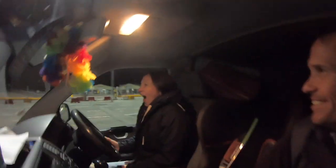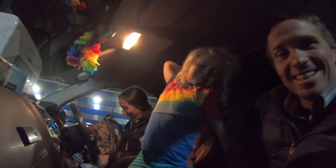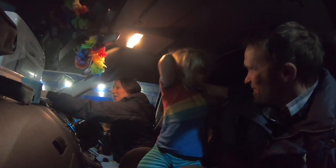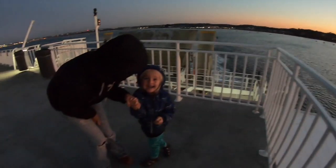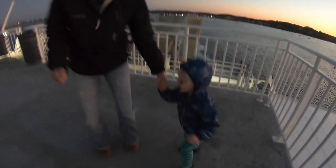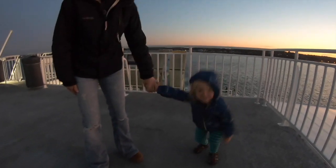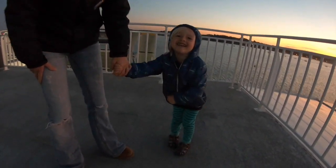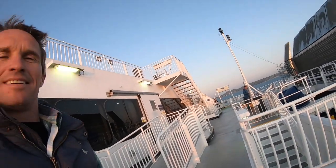Always an opportunity. Look who's joined us this morning, Mr. Bedhead. He just climbed over from the back, wanting to join the party, didn't you? Are you excited? Where are we going? Travelling! Travelling! It really is. New day. A new chapter.